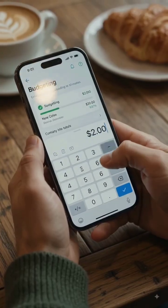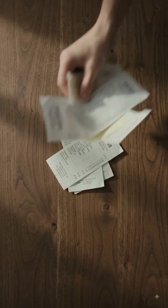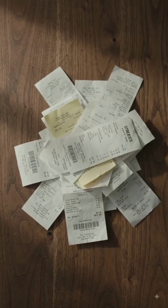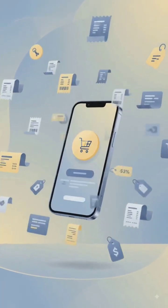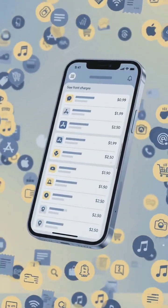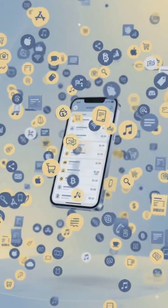The first few days felt tedious. Typing in a $2 coffee purchase seemed almost pointless compared to my rent or car payment. But by the end of week 1, a pattern was already forming that I hadn't expected to see this early into the experiment. Small charges were showing up almost every single day. Not big purchases, just a constant stream of tiny ones I barely noticed before.